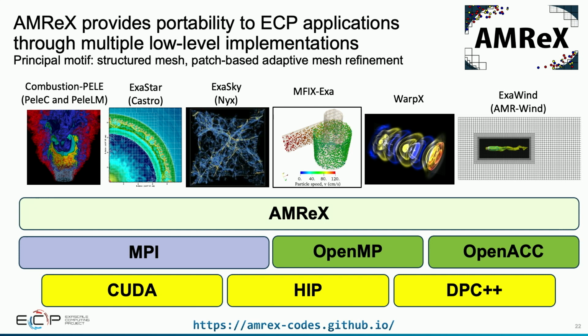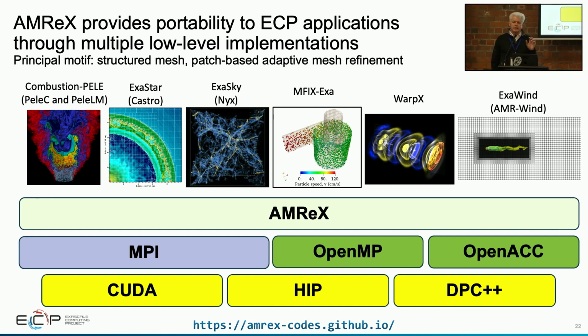So it's not just patch-based mesh refinement, but how do you do linear solvers on these patches, across patches? How do you push particles? How do you bring in embedded boundaries? And so here you see underneath the covers, various abstractions. So these applications, for the most part, are just living on top of this layer, and it's a really new middleware layer. And underneath the cover, so to speak, all the challenges of porting are taken care of.